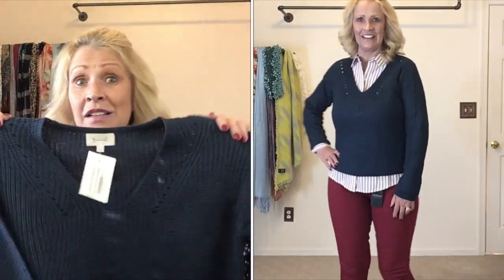This sweater is by BECOOL. This one is only $39. I'm sending it back. I'm just not happy with the way it fits me, even with the button-up underneath. Had the button-up been longer, I still don't think I would have liked this.